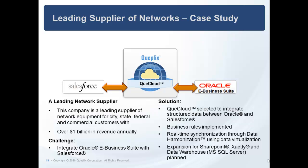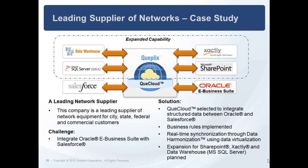Oracle E-Business Suite contains business objects that are accessible behind stored procedures within the E-Business Suite software. QCloud made this easy. Our application software blades obfuscate away the complexities of the API and make it easy for us to work directly with the business objects. We understood the business rules that they needed and then put the pieces in place so that their data harmonization would work exactly the way they needed. Because of the success here, this customer is very aggressive in finding new applications for us to support their capability.